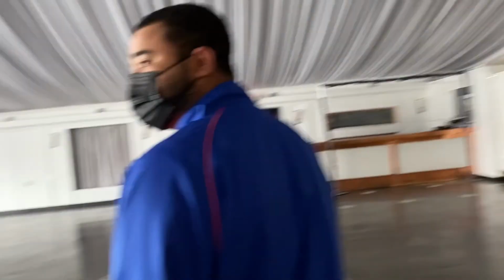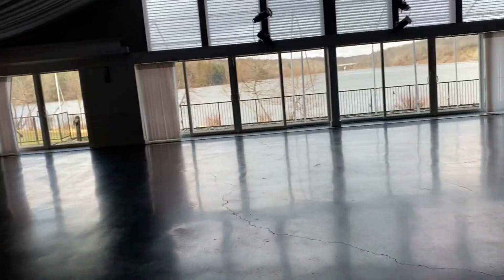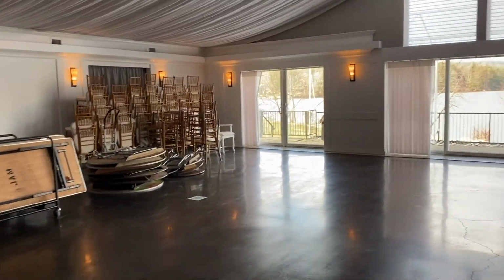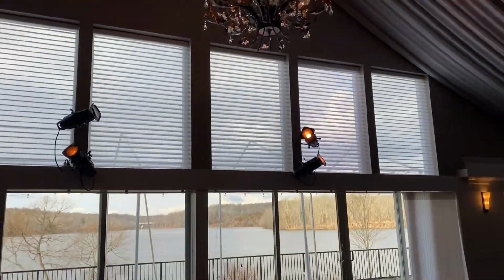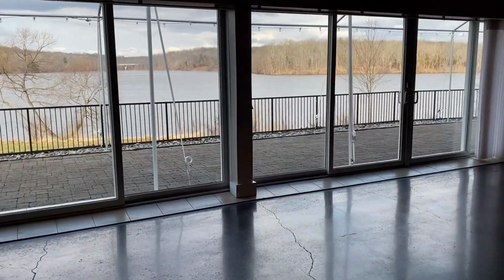We weren't crazy about this ballroom. It wasn't necessarily what we had envisioned for our ballroom space, but I do have to say that overall it was still seriously beautiful. Anytime you see that lakeside view, it just takes your breath away. It is seriously so nice.